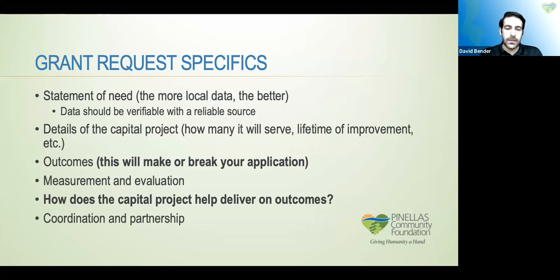Outcomes and measurement and evaluation. This will make or break your application. I've said it with operating, and I'll repeat it here. What are you tracking for your clients? How are you measuring the impact of your services on your clients? We are not prescriptive of what the outcomes should be. We just want there to be outcomes. And how does the capital project help deliver on those outcomes?